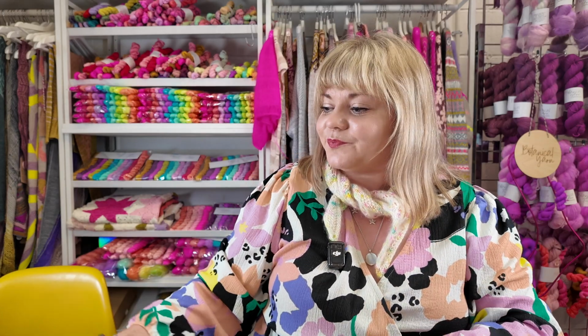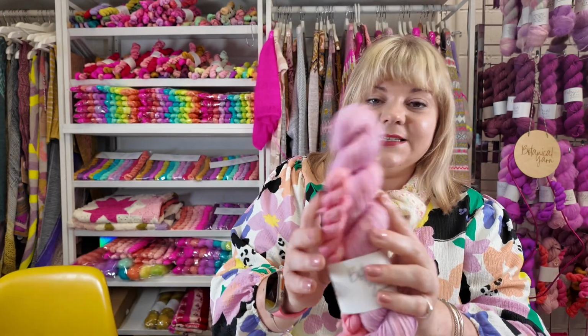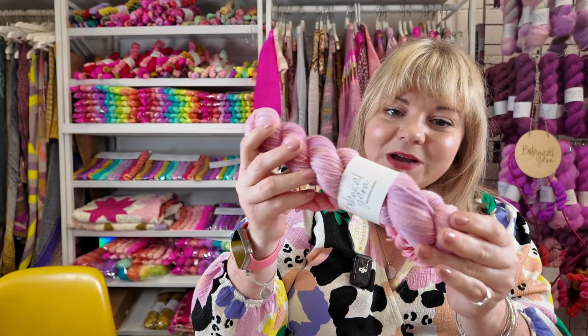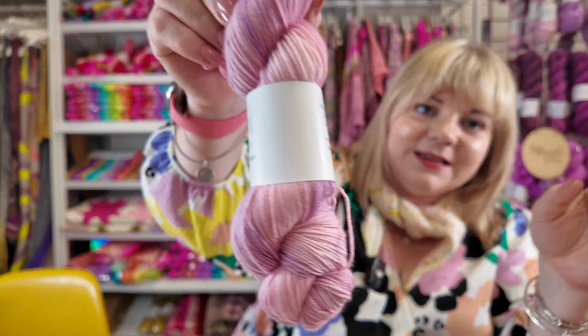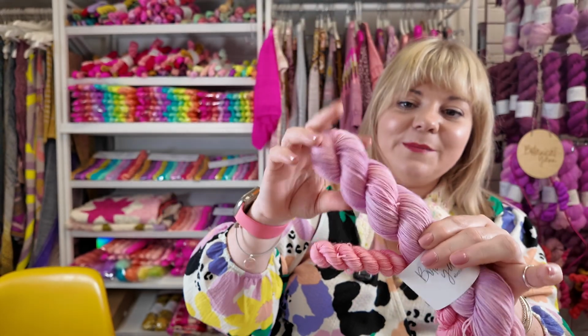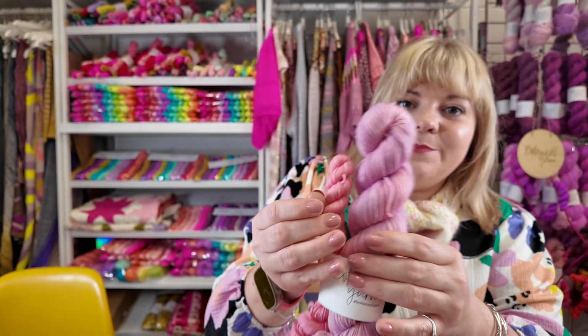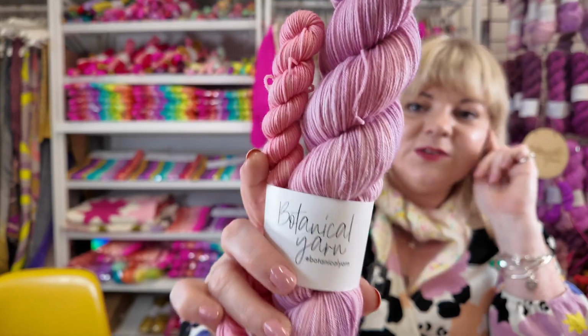So this month's sock club is Sweet Pea. This is the Sweet Pea colourway. It's not picking up as well on the camera as I'd like. It's a tone of lilac and pink. Can you see there? And then we've done this really baby pink mini skein. So very feminine sock club.